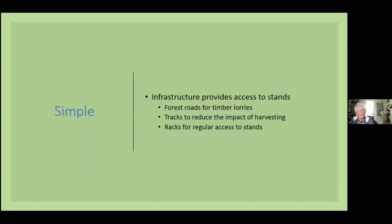Keeping with the simple theme, infrastructure is a very, very important consideration. You have to plan the road system. Very often this isn't planned for you. It's been laid out at the establishment phase. But if you are beginning a transformation process in woodland, you have the opportunity to design the track network.